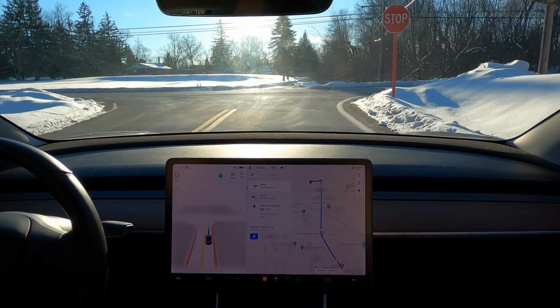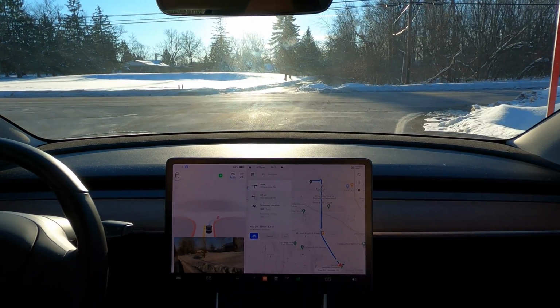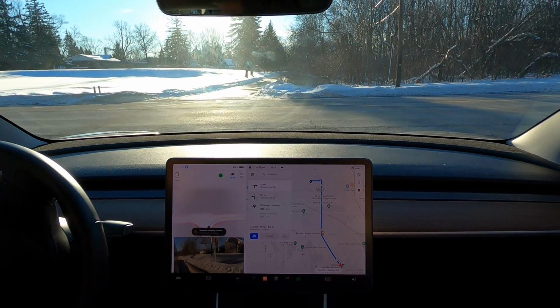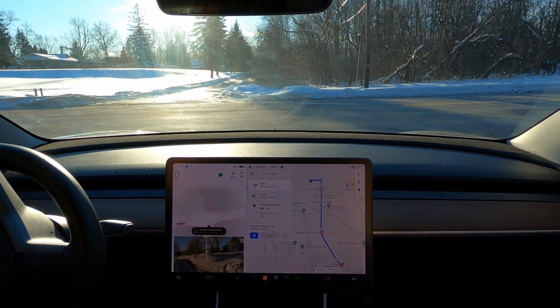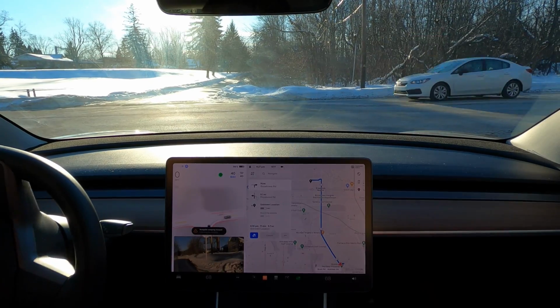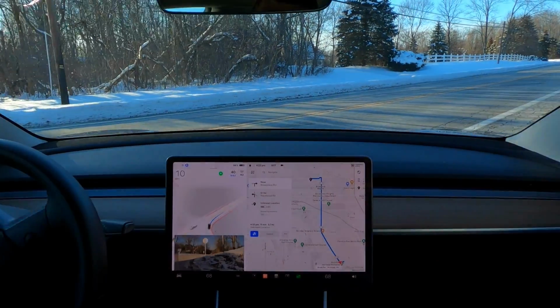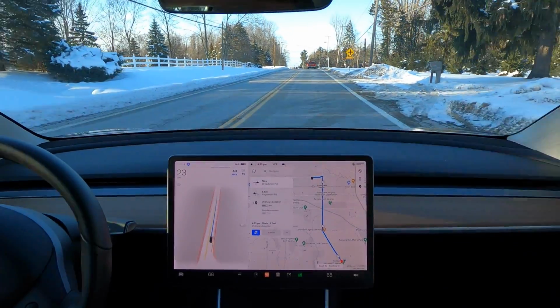Gives a chance to do an unprotected left turn into the sun. Really blocked on the left. It has to creep up. Okay, stop for it. Clear to go. Hesitated a little bit, but then made the right turn.